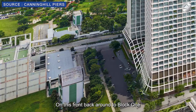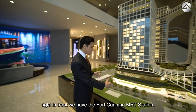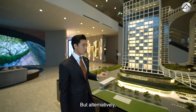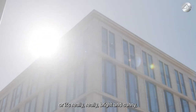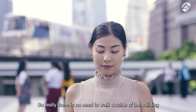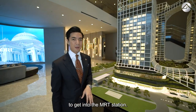On this front, back around to block 1 and also Somerset Service Residence, right in front we have the Fort Canning MRT station. It is fully covered all the way to the MRT station exit. But alternatively, if it's raining really heavily or it's really bright and sunny, it is integrated into the Fort Canning MRT right down into the basement, just inside Canninghill Piers. So really, there is no need to walk outside of the building to get into the MRT station.